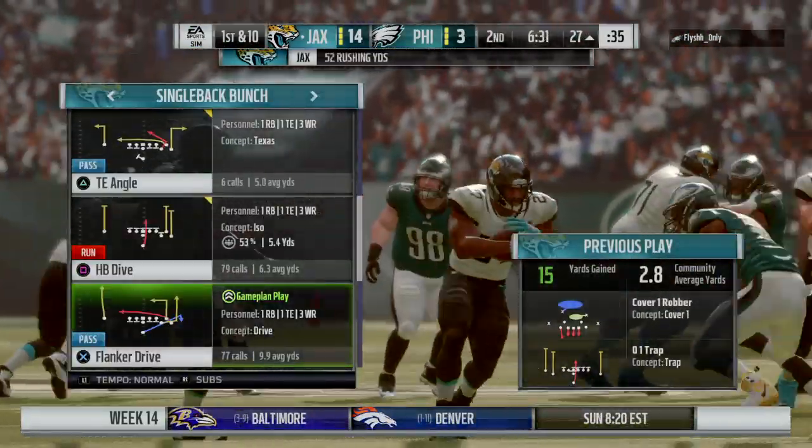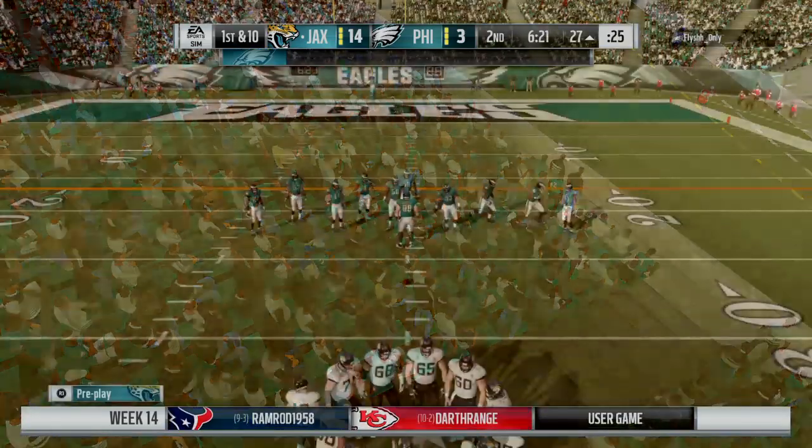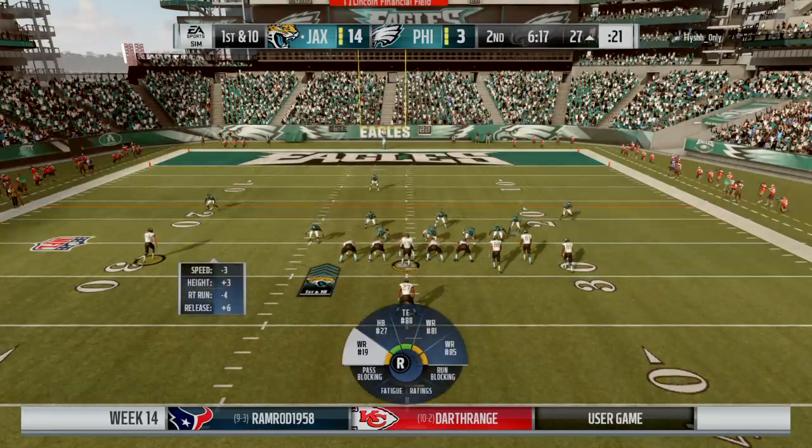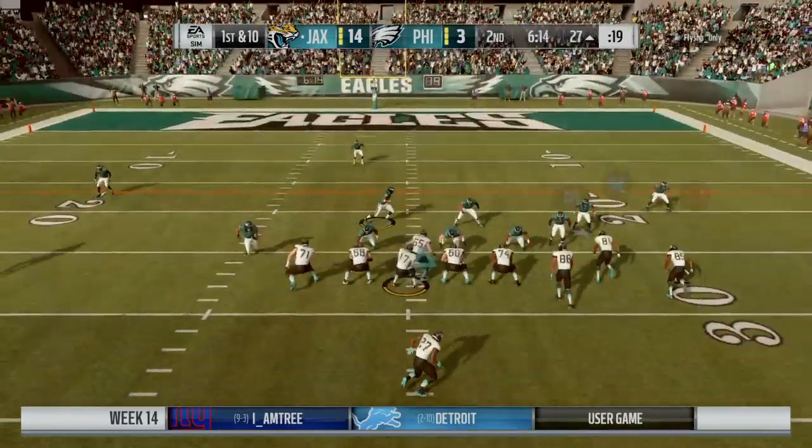It's another 1st down. Now, this is an example of breaking down a defense because on a lot of these runs, he's getting past the point of attack, and guess what he's doing? Forcing the secondary guys to have to make a lot of tackles.